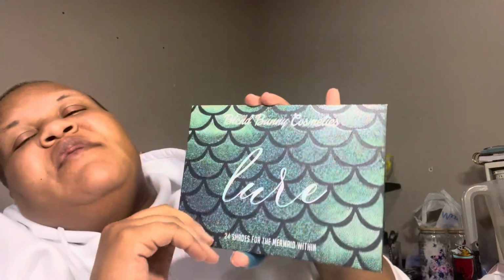All right, Rebears. It was really hard to pick a palette from Blend Bunny because I have all of the palettes, but I'm like, which one do I use the absolute most? And I had to give it to the Lore.